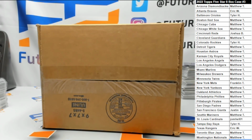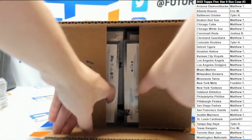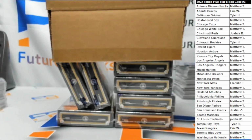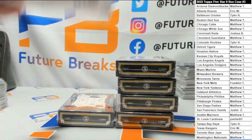Yeah, three boxes he bought. So I'm just going to take the top three out for him. And if anybody wants any of the final five, let me know. Otherwise, I'll probably hop off. So it was these three right here. Boom.